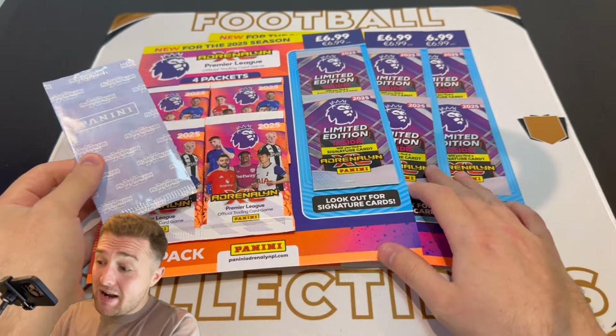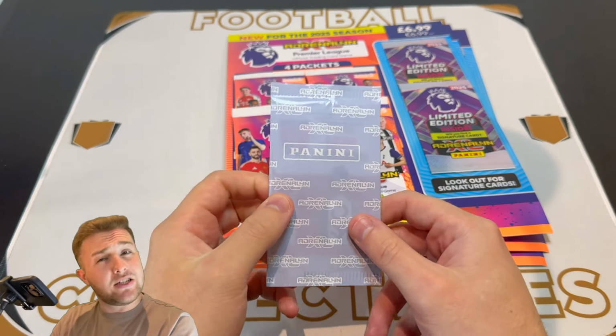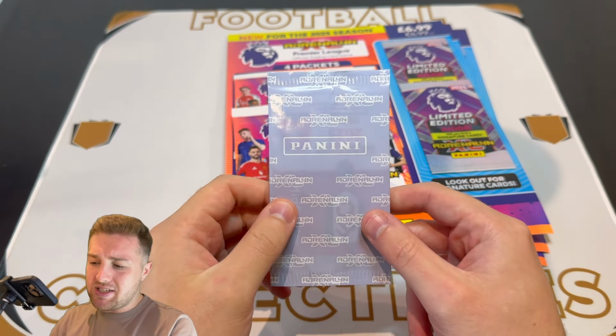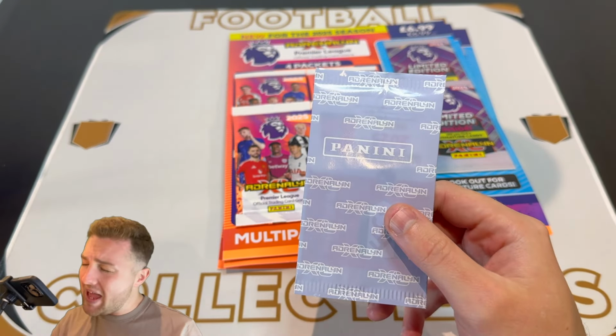So we've gone for the multi-packs again. Why have we gone for the multi-packs? Because you've got kind of the best chance in terms of the money you're spending for some of those signature limited edition cards.